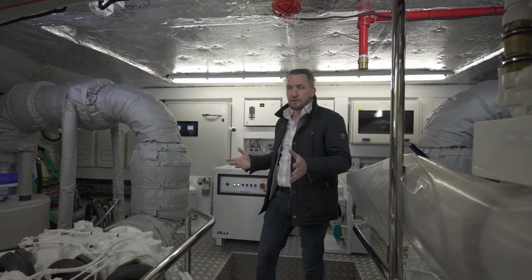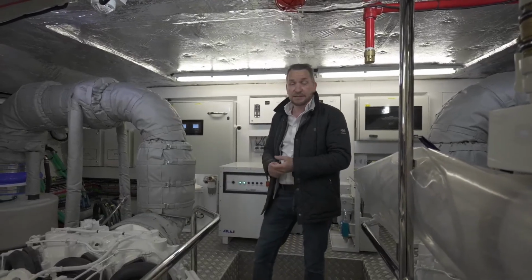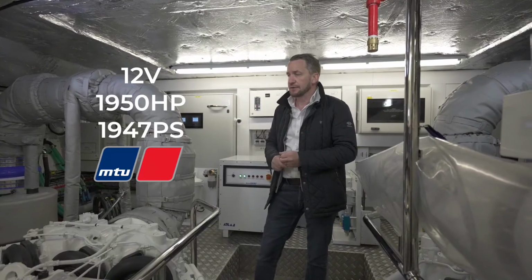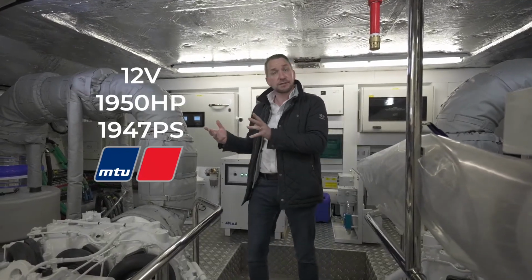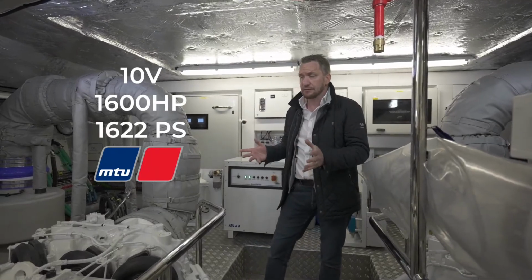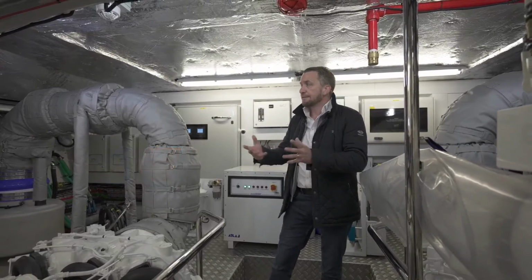So a very well configured engine room here on the 88 yacht. This particular boat is fitted with the 12V MTU engines, which are the upgraded 1950 horsepower. The 88 yacht's base engine is the 10V, slightly lower horsepower, which still gives fantastic performance and probably slightly more fuel efficient. A full array of options.